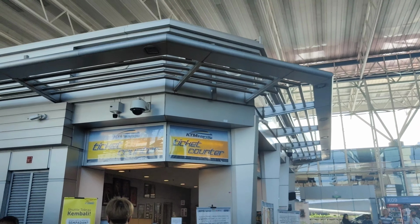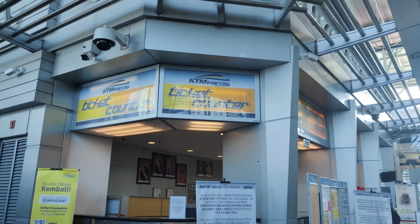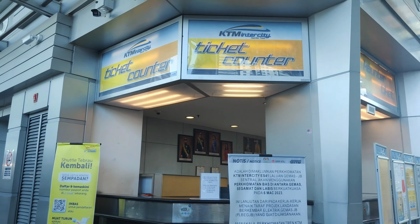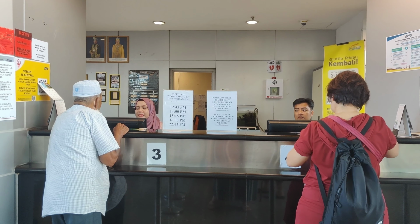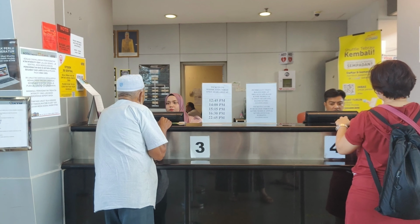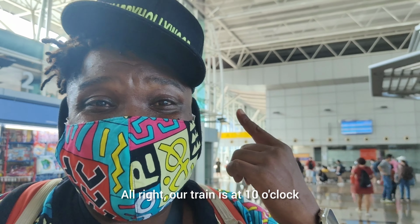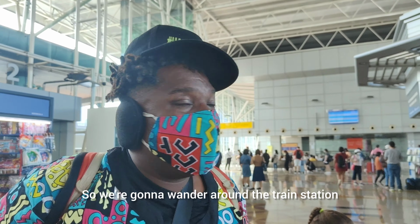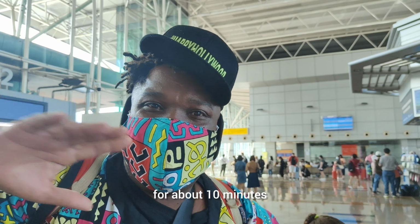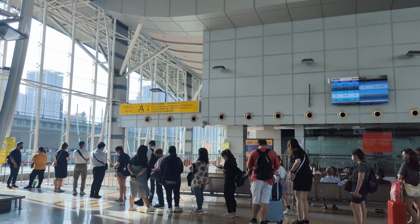So we are catching the KTM Intercity, but we bought our tickets online yesterday. There's only a few trains still available for today, and some days they do sell out, so it's a good idea to buy in advance online. Our train is at 10 o'clock. We're only allowed in the gates at 9:30, so we're going to wander around the train station for about 10 minutes. We are going through gate number A.